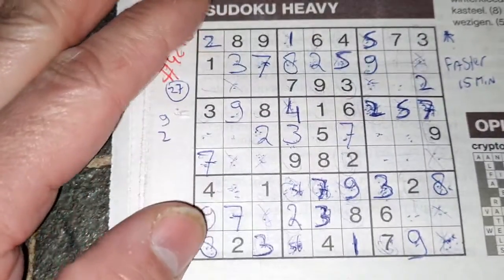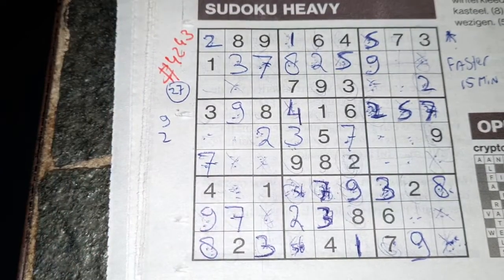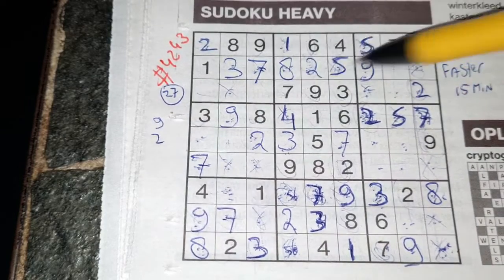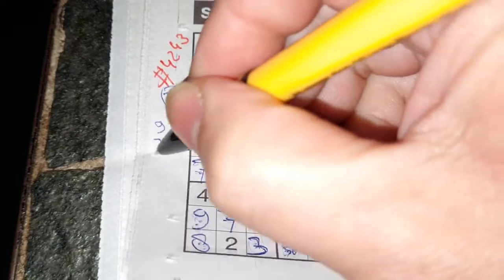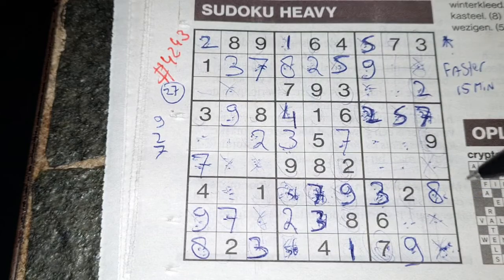Okay, let me place this here. Okay, can we count? And all the 7s are used. I can see digit number 3, number 7. Oh, wait.